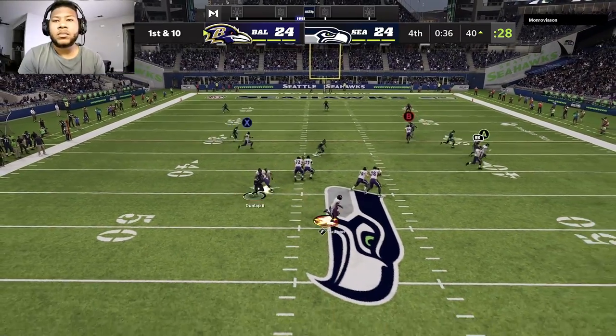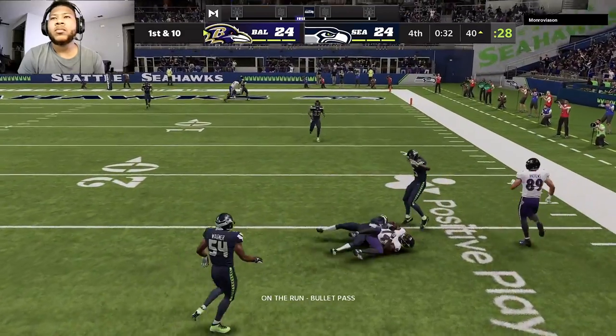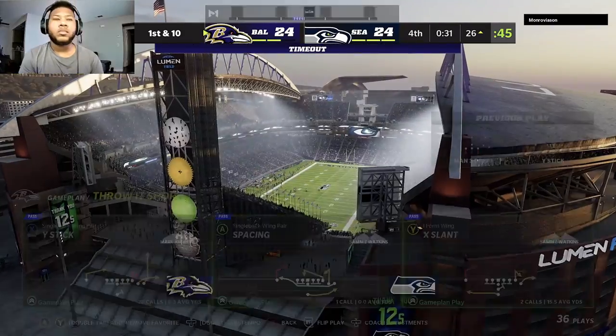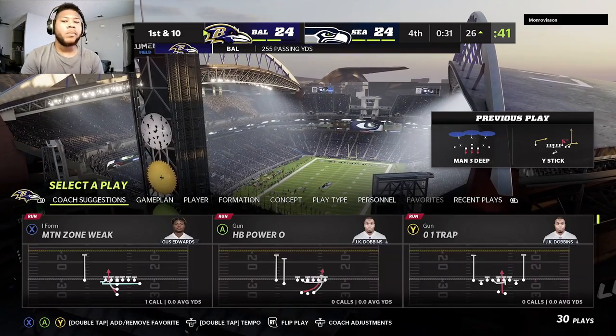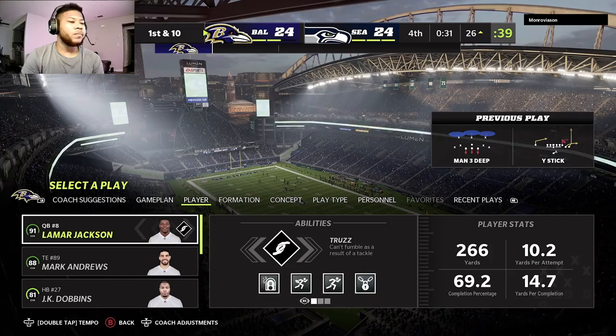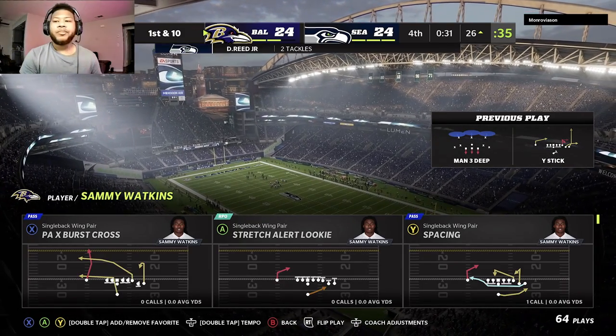Jackson. And this is caught by Watkins. And he works it past the 30, almost to the 25. Now the Ravens are going to use one of their timeouts as they stop it with a little over 30 ticks to go in the football game.